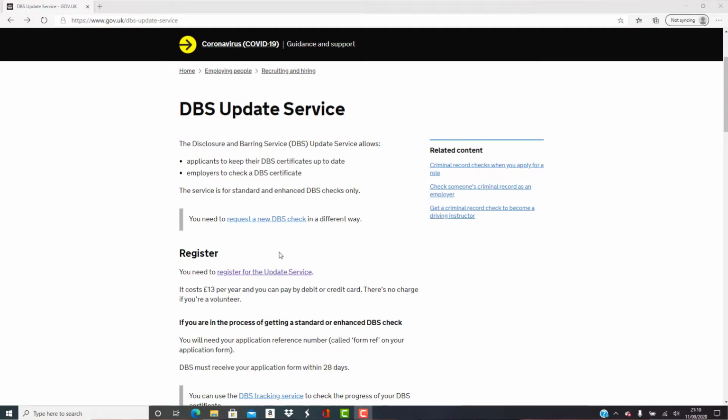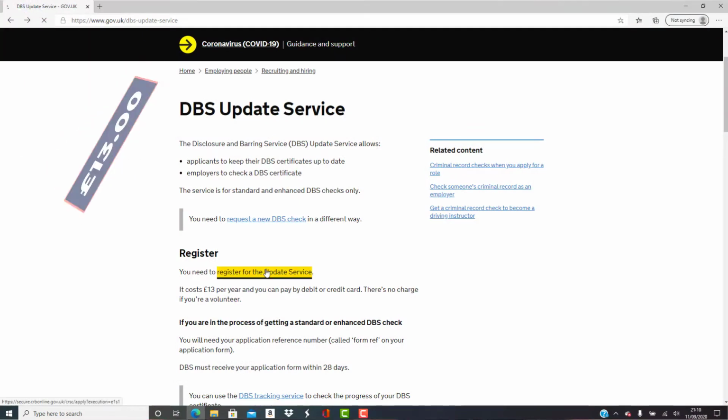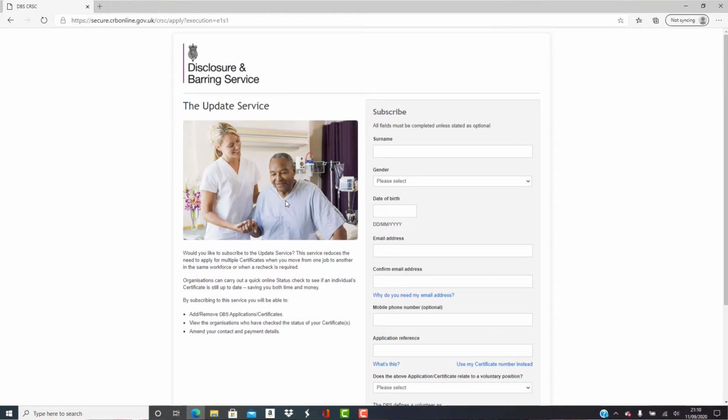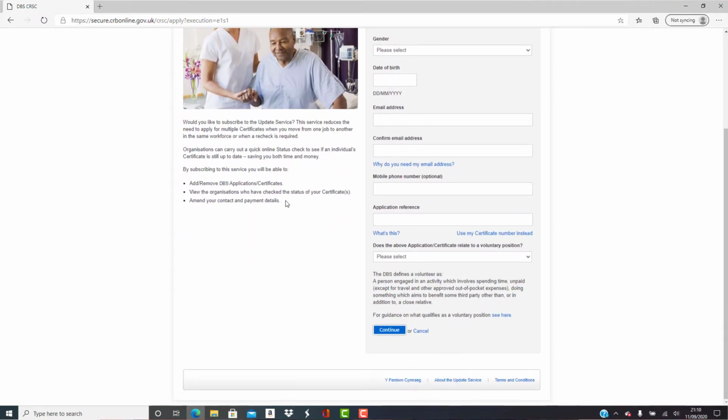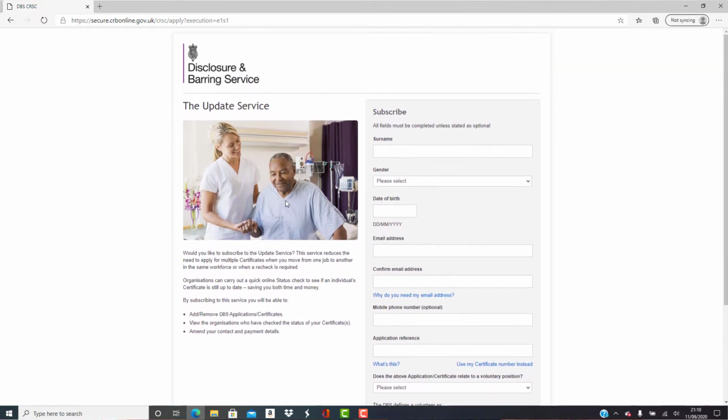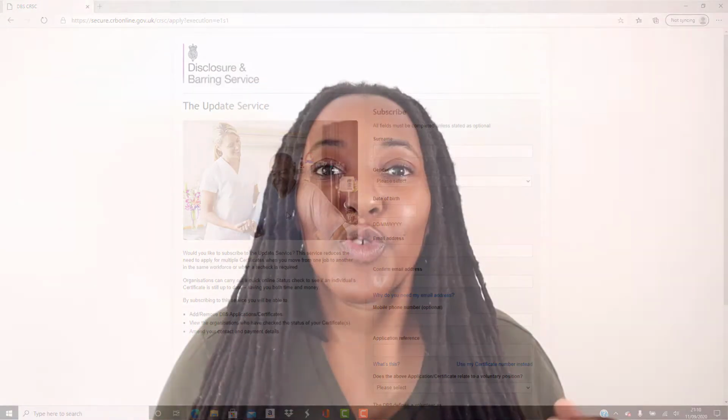And one last thing, when you do get your DBS, make sure you sign up for what's called the update service. This will cost you an extra £13, but what the update service does is that each time you are starting work with a new person, they can check the status of your DBS online, rather than you having to apply over and over again for a new DBS each time you start with someone else. So it's £13 definitely worth paying for, and it will save you a lot of time.